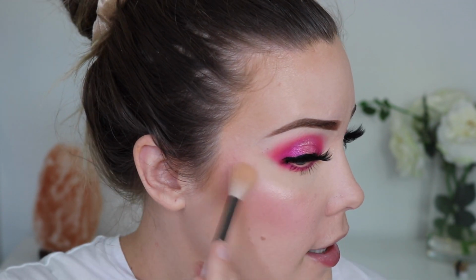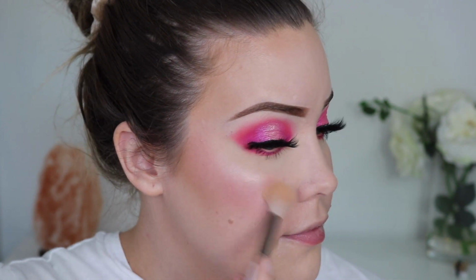For highlighter, I'm going to use my current fave, the Laura Mercier, what is this again? Matte Radiance powder, highlighting powder, something like that, in the shade Highlight 01. Just love this highlighter. So good, man.